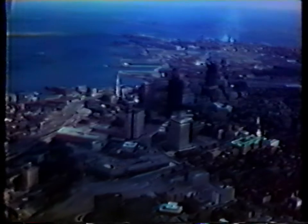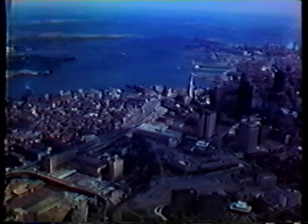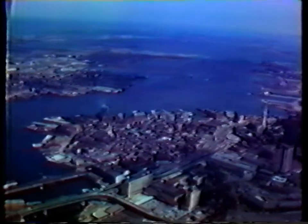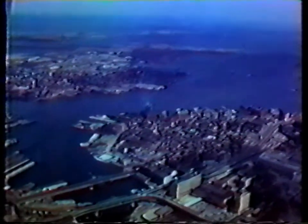At the eastern entrance of our city, the harbor opens wide like a broad, proud veranda, offering beauty and refreshment and pleasure. And what do we do with it? We use it as a toilet.